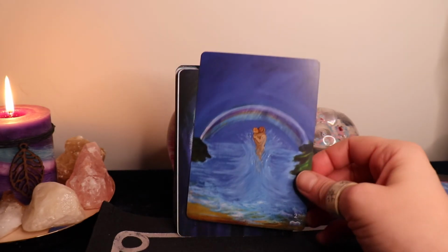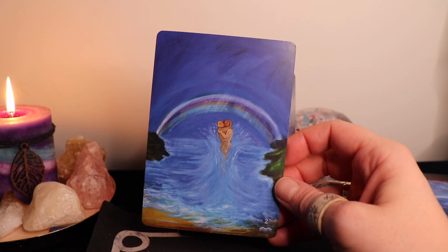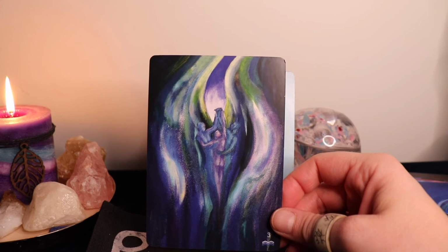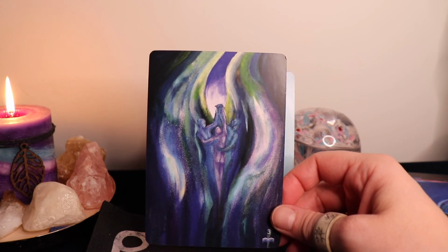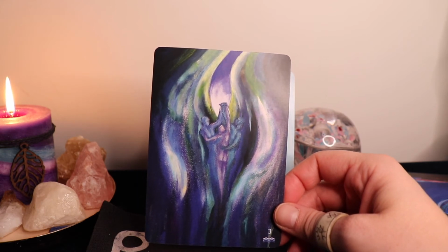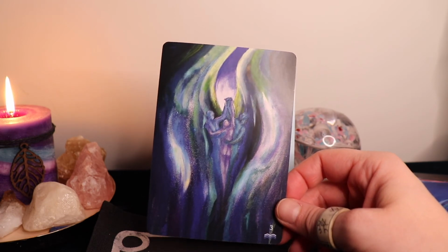And this was also beautiful, the Two of Cups. It's just, I feel passion. Also here, maybe it's because I just came back from Lapland, but again, the northern lights, the magic of the skies is just here. The wonders of nature is what I'm seeing here in this one.